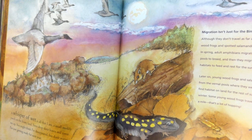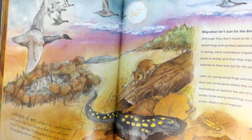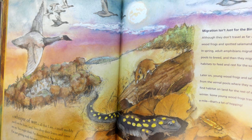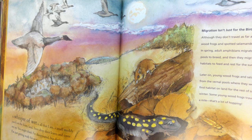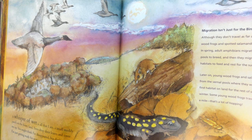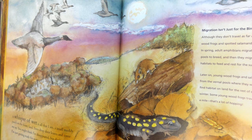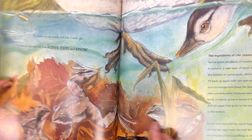Migration isn't just for the birds. Although they don't travel as far as the birds, wood frogs and spotted salamanders migrate too. In spring, adult amphibians migrate to their vernal pools to breed, and then they migrate to other habitats to feed and rest for the summer. Later on, young wood frogs and salamanders migrate from the vernal pools where they were hatched to find habitat on land for the rest of summer, fall, and winter. Some young wood frogs travel more than half a mile. That's a lot of hopping.